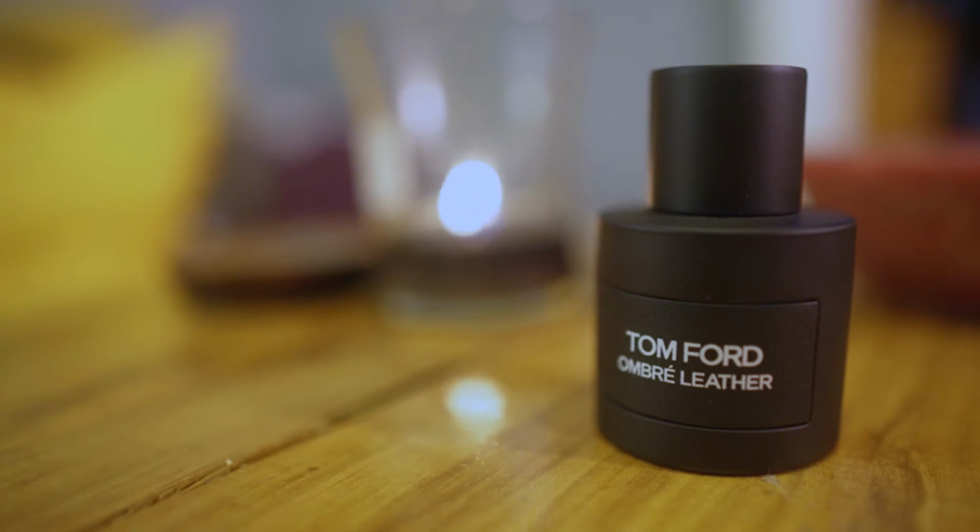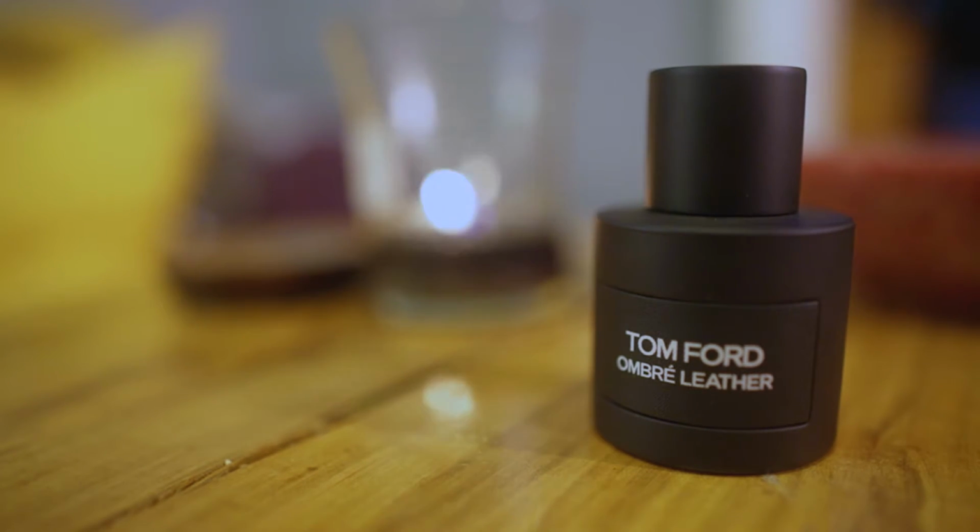Now, as you can see, Tom Ford has switched up their style for the bottle design itself. Here we have a cylindrical bottle with a matte finish. On the top of the cap we have TF, and on the front we just have the name of the fragrance and Tom Ford. It's very simple, and on the bottom we would have the sticker and the size of the bottle. Super simple. I don't have the box for this one, but the box is pretty simple as well.